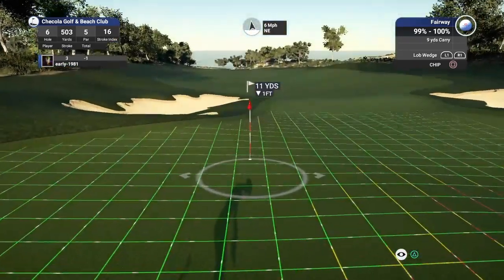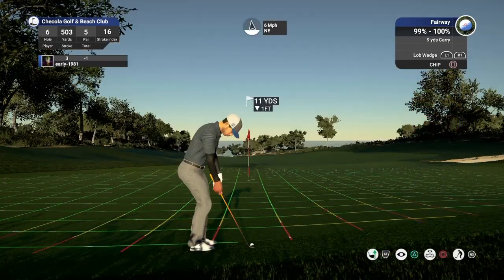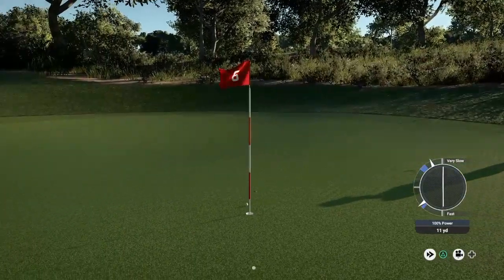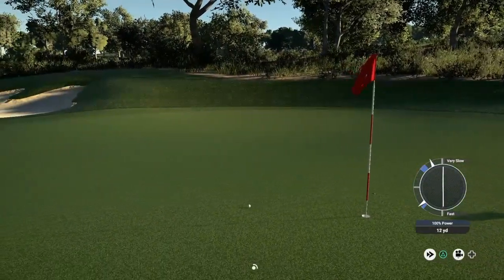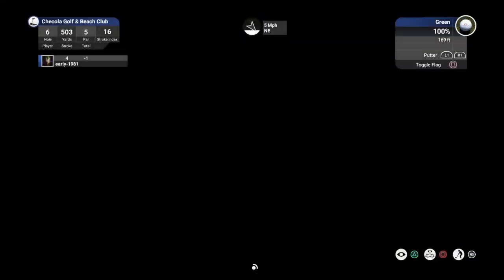So just going to fully loft up this lob wedge. Try and chip it up. Try to get it stopping stone dead within 2-3 feet of the pin. Very slow. Wow. And with that, we've been totally and rightfully punished.